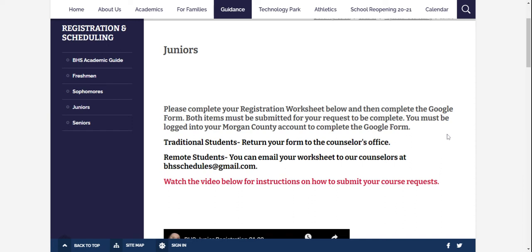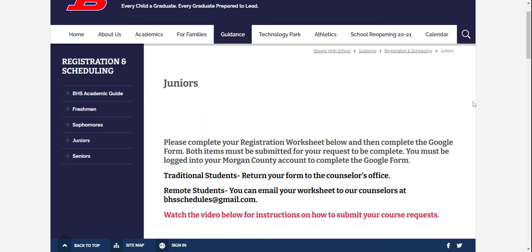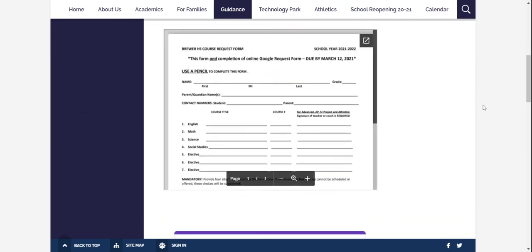And then it does give you the instructions as well. So once on this page, you're going to take a look at the registration worksheet, especially if you're a remote student. Traditional students, you are going to return your form to the counselor's office on or before March the 12th. Remote students, you're going to turn this paper form in.